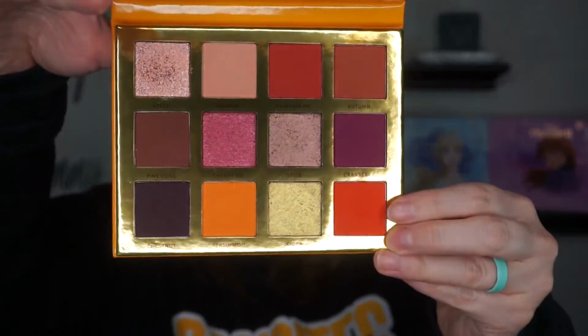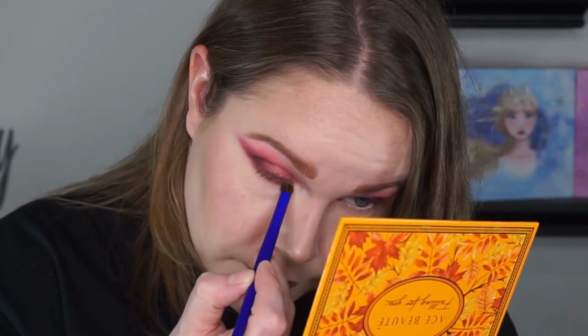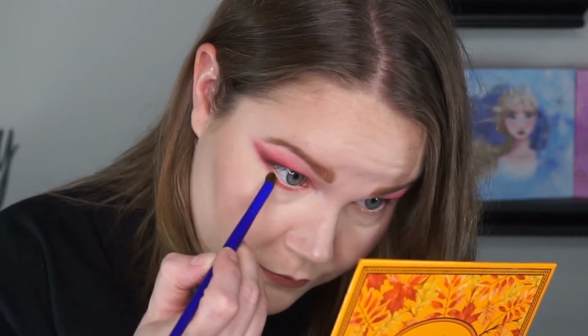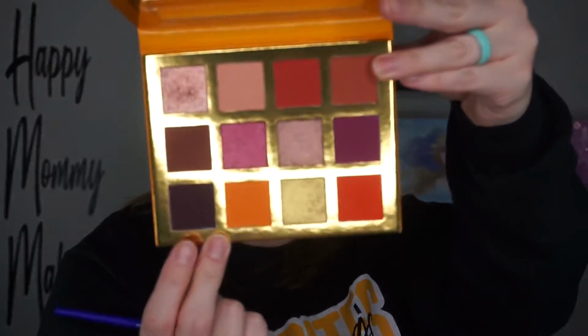All right, now to finish up the eyes. I'm gonna take Candy Corn and go on the lower lash line, and I'm using the B121 rounded pencil brush. I'm gonna use that same brush and go in with Chestnut and just go on the outer corner.